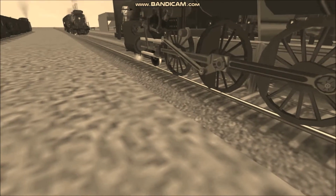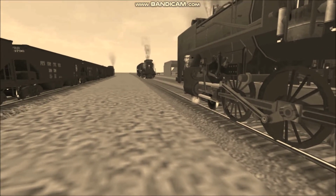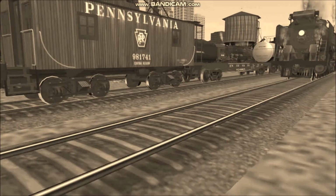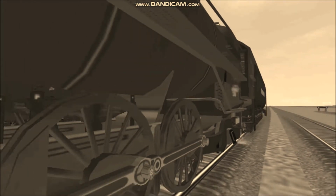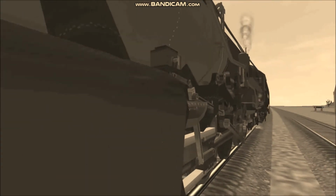A 4-8-2 wheel arrangement is generally referred to as a Mountain-type engine. On the billiard-flat, water-level route of the New York Central, such a term was an anathema. The Central called their 4-8-2s Mohawks. They built some 600 of them, the first more than 10 years before the arrival of the Hudson. It wasn't until the late 20s that the need for improvement was felt.